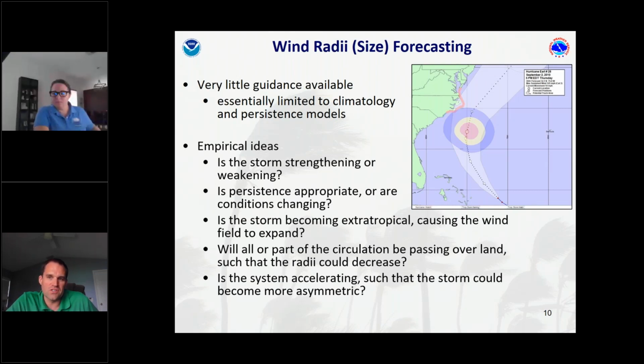So when we make changes to the size forecast, we're really trying to capture these big picture ideas. Is the storm strengthening or weakening? How's the wind field going to respond to that? Is the storm becoming extratropical? Does that mean the wind field's going to expand? Will part of the circulation be over land so that the radii in those quadrants would decrease because of the increased friction over land? And what's the storm motion looking like? Is it moving quicker in one direction? Is the direction of motion changing so that the storm's wind field is going to be lopsided in certain situations? So we're trying to capture these bulk characteristics of the wind field. We're not going to be able to capture the details happening on an hour by hour or mile by mile basis with the wind field itself, even though we know that's how the wind field is evolving in space and time.